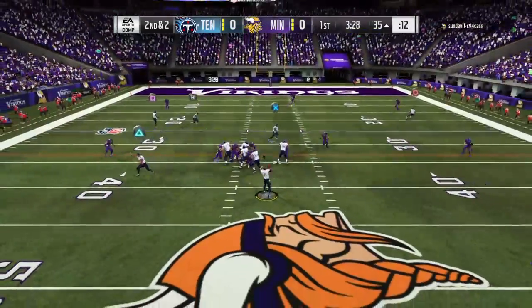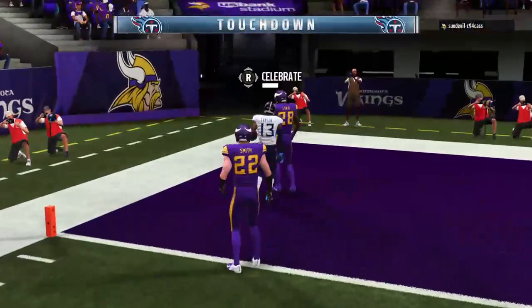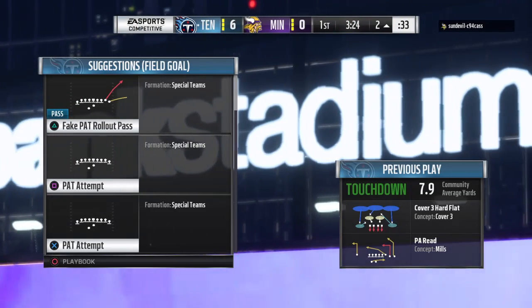Off play action to Henry. Here's Mariota. That's complete to Taywan Taylor. Touchdown, Titans. In for the score. And the Titans have taken a first-quarter lead.